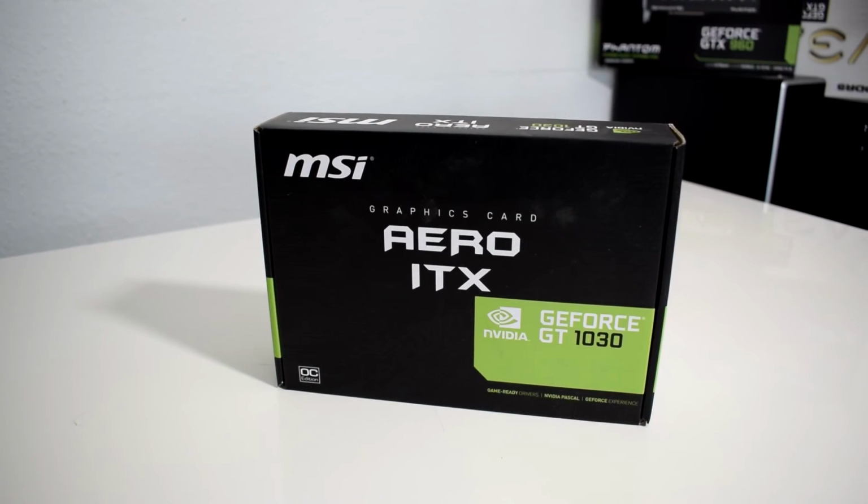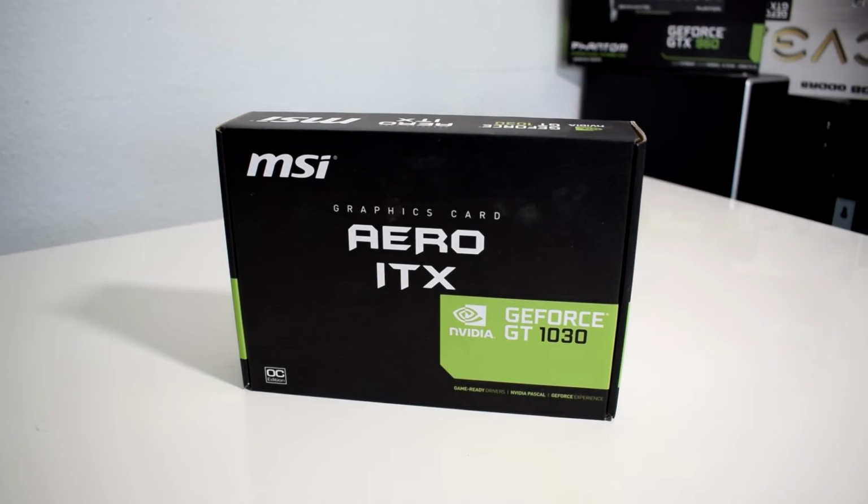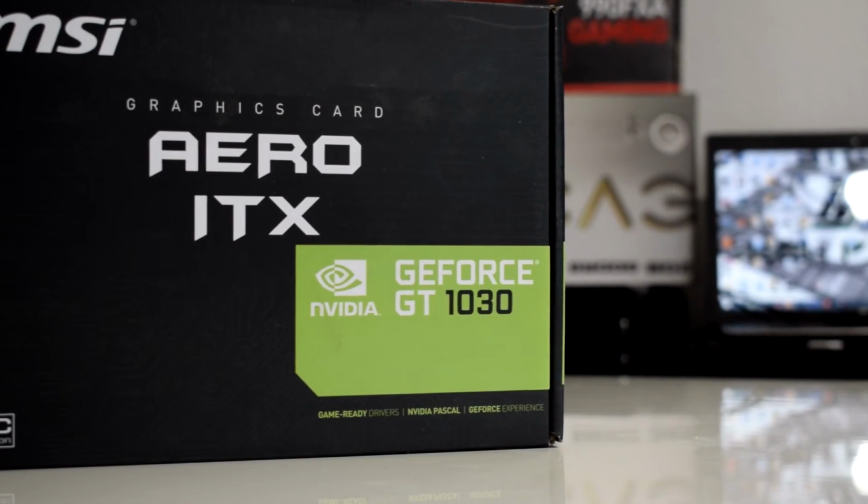Hello friends, today I'm gonna review the newly released Nvidia GT 1030 from MSI. Is it worth its money? We're going to find out.